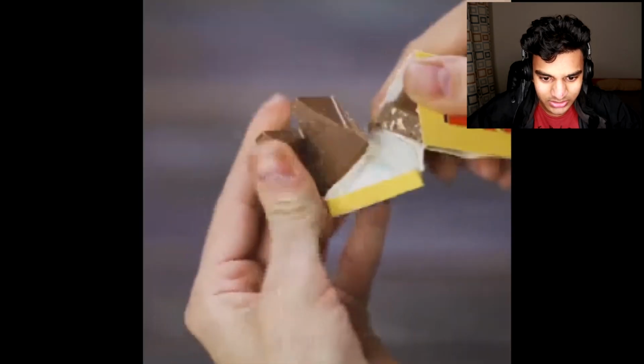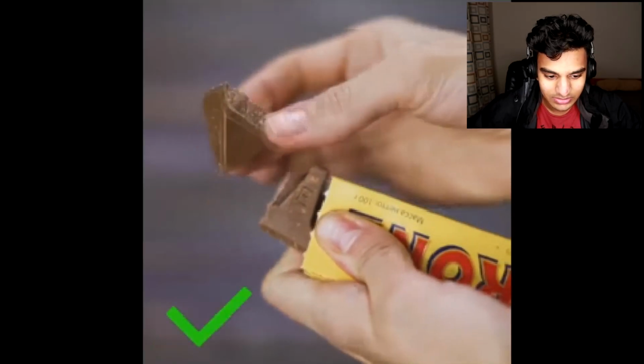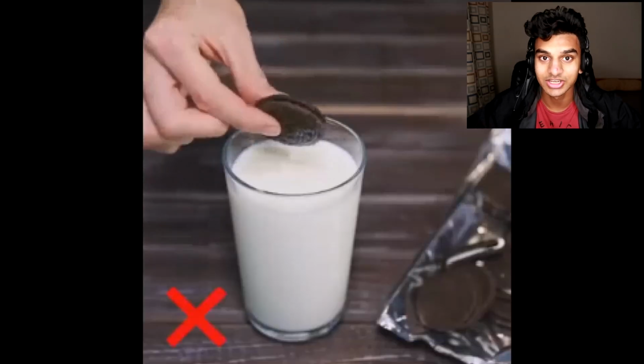So this person's trying to break off a piece of chocolate. Apparently, that's the wrong way to do it. Let's see what the right way is. Okay, that's actually pretty smart. Because of the position it's in, you're leveraging it so the chocolate breaks off. Genius level Einstein.